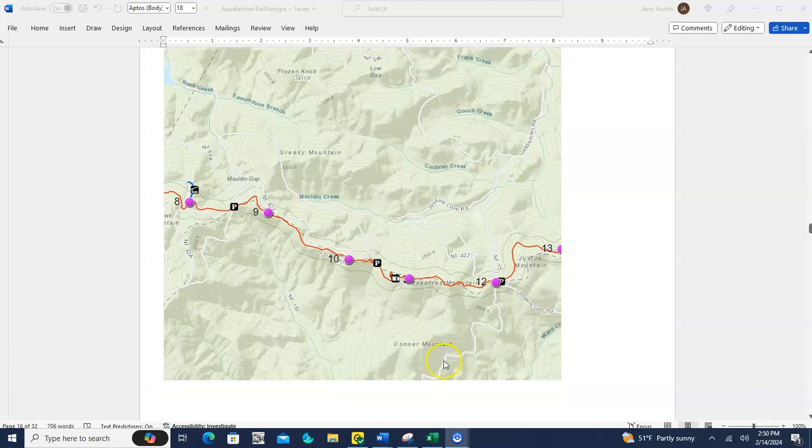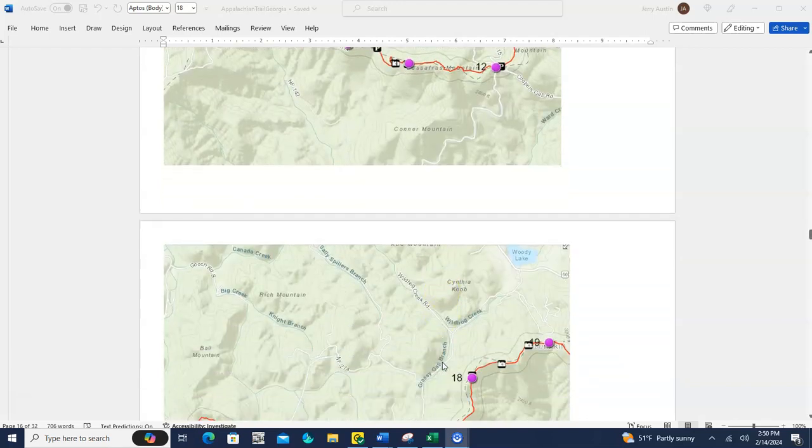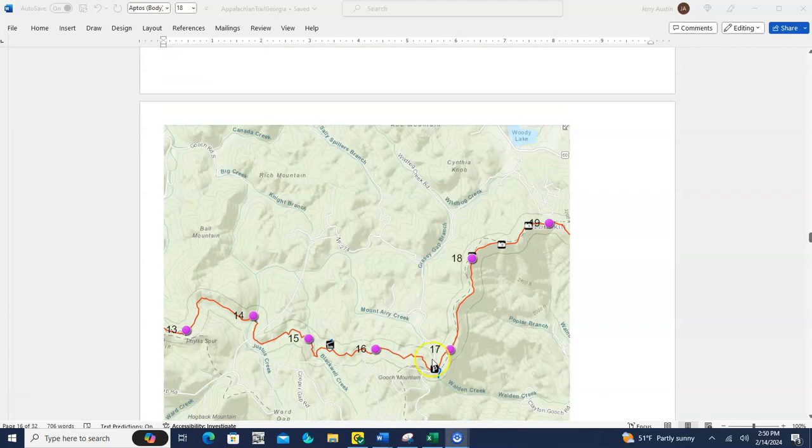And going down through here, here's a shelter between mile 15 and 16. And there's parking down there between mile 16 and 17. There's a little blue blaze there. That might be a little blue blaze down to the parking, or it might be a little blaze down to the creek there where you can get water. And go on up here, there's mile 18, scenic overlook.